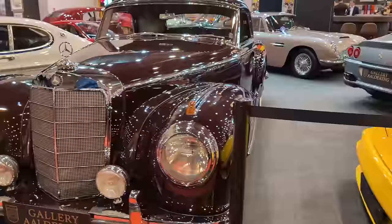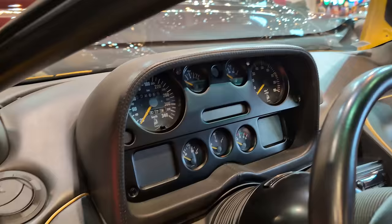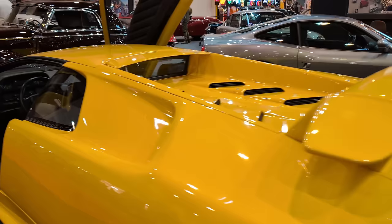1991 Diablo for $291,000. This is one of the first generation ones, I believe, that'll have the goofy instrument binnacle. Yeah, see that? Sticking way up there. But yeah, first generation Diablo. Probably a good buy, actually. If there's anything that's going to go up in value, it's probably this car.